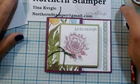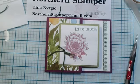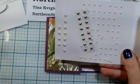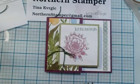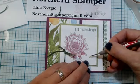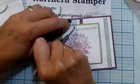You know what we're missing? We're missing a little bit of bling. So I'm just going to grab from my pile of bling and see what I got in here. Oh, I got pearls. Oh, look at this. This is the little half moons here. Let's try these little half moons. These are actually the embellishments that come with Delicate Desert Suite.